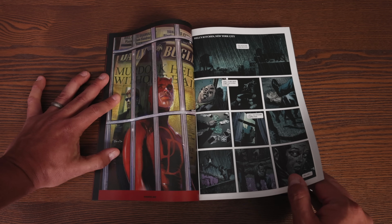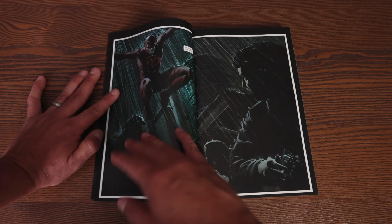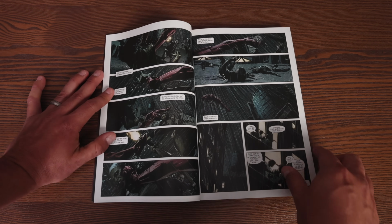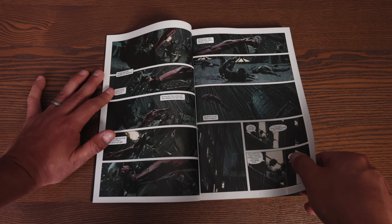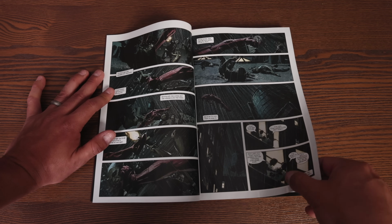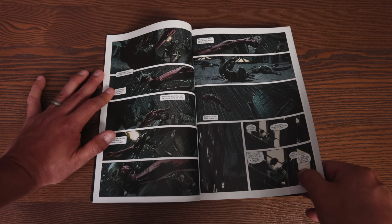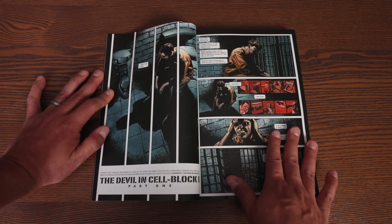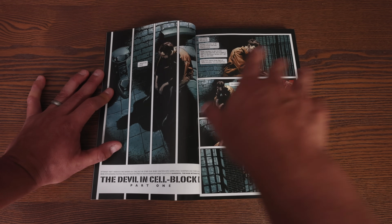So it starts off with Hell's Kitchen, New York City. So you think, oh, it's a flashback because we know that Matt's in prison. So you're like, okay, it's just a bunch of bad guys. They're all getting the crap kicked out of them. These people are seeing it from their window, and they're like, wait a second, isn't Daredevil supposed to be in prison? And you're like, wait. If Matt Murdock isn't here, then who's Daredevil?